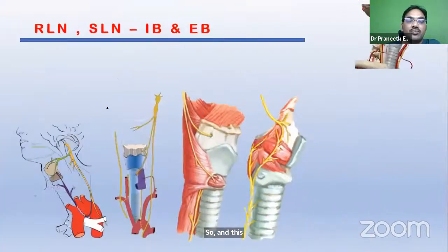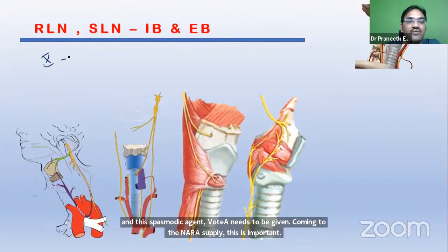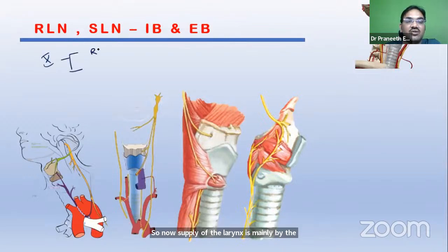Coming to the nerve supply, this is important. So the nerve supply of the larynx is mainly by the vagus nerve. What are the branches of the vagus nerve? Recurrent laryngeal nerve as well as superior laryngeal nerve. Again, the superior laryngeal nerve has got an internal branch and an external branch.